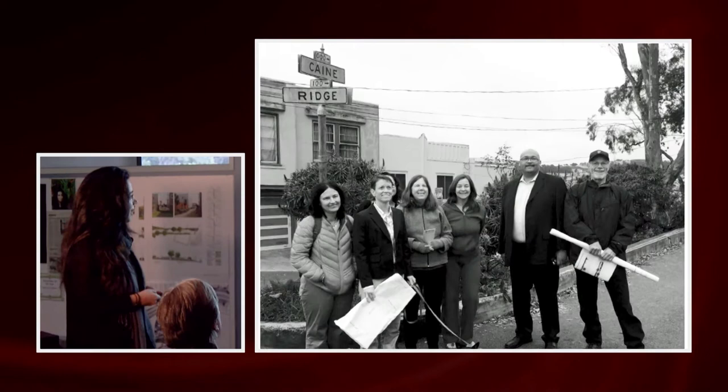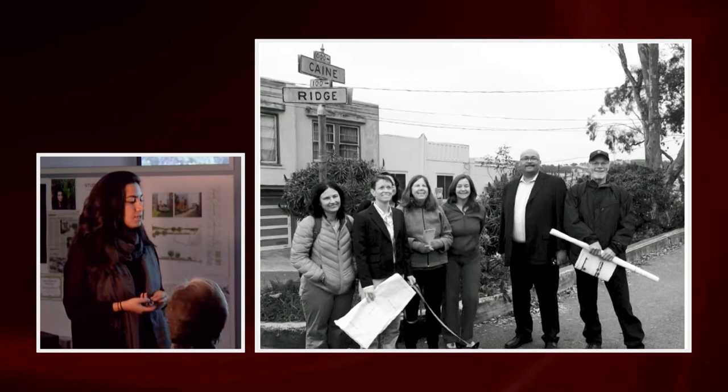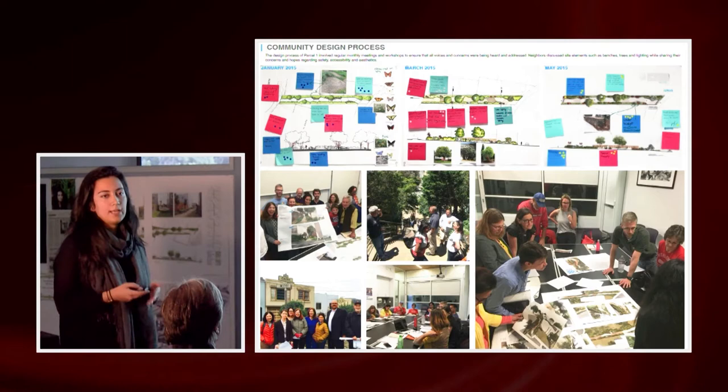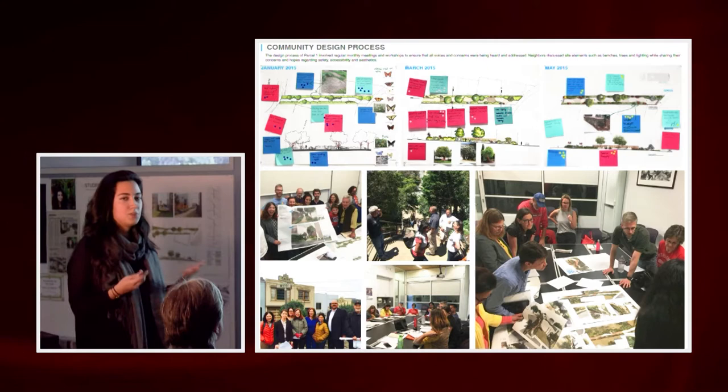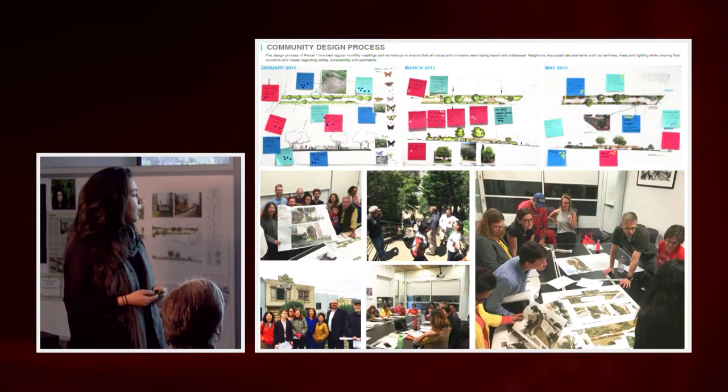About 8 years ago, a group of neighbors saw the potential in this vacant lot and decided to change it. They worked with different city agencies such as DPW and Parks Alliance and started this revitalization of Ridgeline. That was when they came to our school and asked our studio to work on a conceptual design so they could envision the future of their neighborhood park. After a series of presentations, they really liked my design and decided to work on it for a feasible design for the build out.